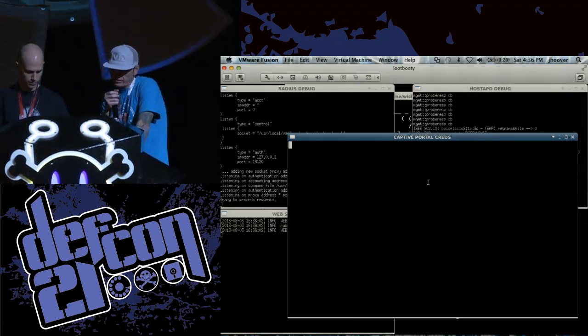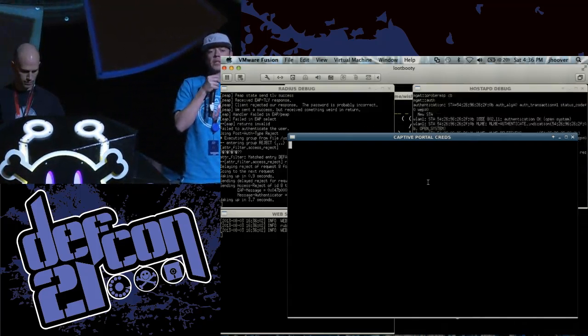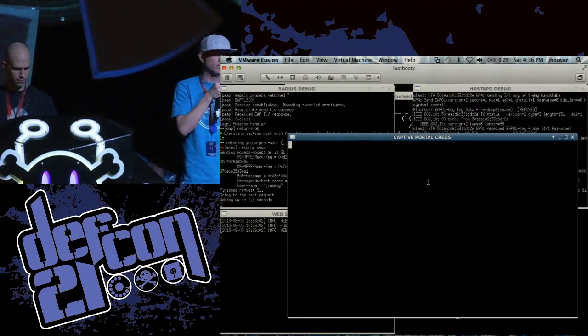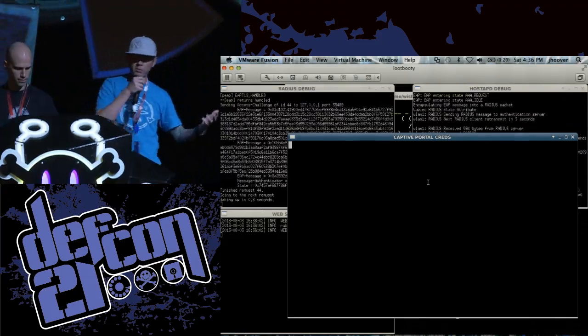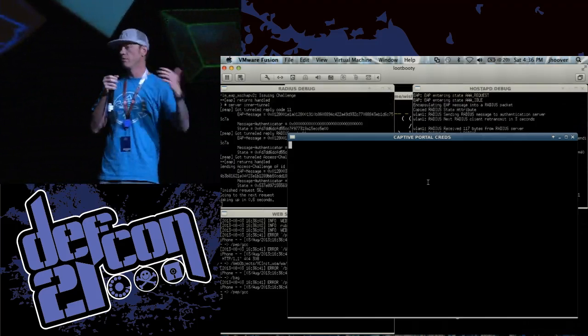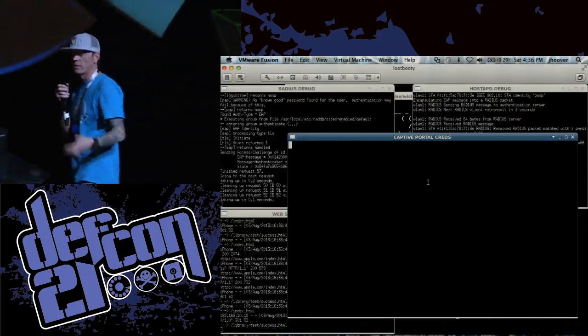Over on the right-hand side, you're going to see Host AP, and that's basically if you want to see things from an access point standpoint, you're going to see all the people associating with your access point. You're going to get their MAC addresses and that kind of information. And the big screen in the middle is basically your captive portal creds, which is what you're waiting to pop up. That's when people have made the connection, they've accepted your cert, they've been forwarded to your captive portal, and then they're going to type in their credentials.